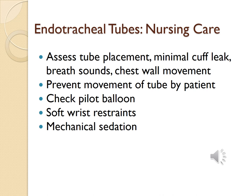Remember this, DOPE: displaced tube, obstruction, it could be due to secretions, pneumothorax, and equipment problems. That is what that stands for. So DOPE: displacement of tube, obstruction, pneumothorax, and equipment problems. Always listen.